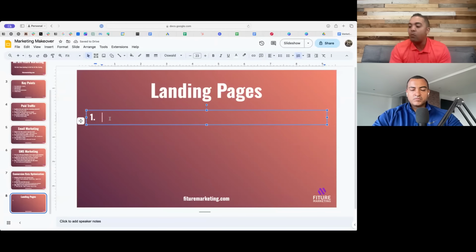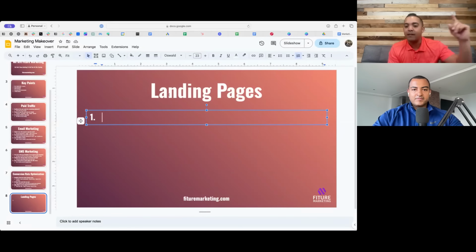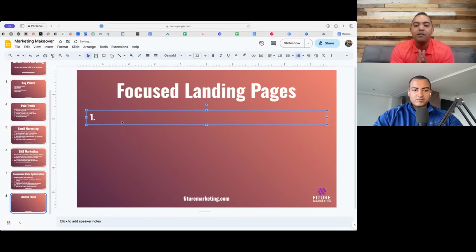So number one, you got to have landing pages. So you don't just want to send them to your website where they can get distracted and there's all types of different things where they can click on, because the purpose of the landing page is essentially to get the customer to say yes or no to a small ask, right? So when they get to your page, you don't want any distractions. You want to sell in a vacuum.